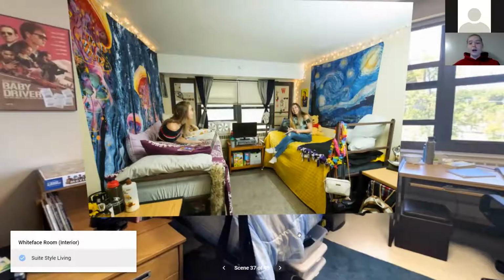This is another view of some people actually living in their rooms, which is great because I know people always love to see that.